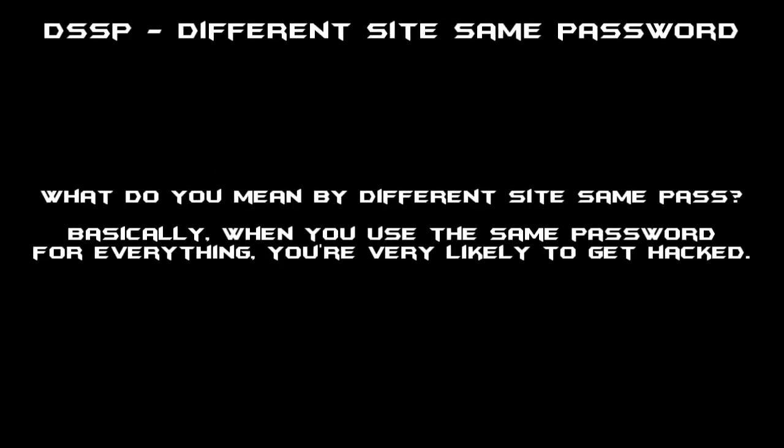Okay, up next we have DSSP, which means different site, same password. What do you mean by different site, same password? Well, basically what I mean is when you use the same password for everything, like YouTube, RuneScape, Skype, just like any program. If you use the same password, you're very likely to get hacked, much more likely than you are with only one password, because like I said, passwords aren't like 100% secure. There's always like the millionth of a chance that someone will guess it, and if they know the password for one thing, they'll most likely try it on a different thing.